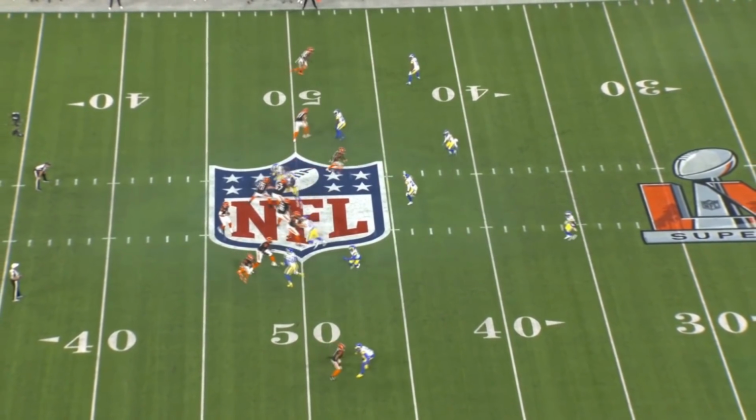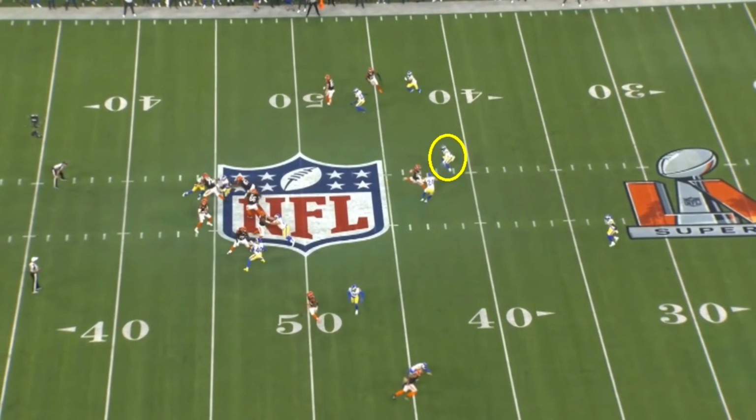Look at how right when this play begins, I've circled where Weddle is. He's first covering the immediate route over the middle, but at this point that's covered up. He doesn't have to be there. So what should he do? Well, Burrow is looking towards the top of the screen, so he should make sure he gets over there and has a chance to potentially knock the ball away or deliver a hit, which could knock the ball out.